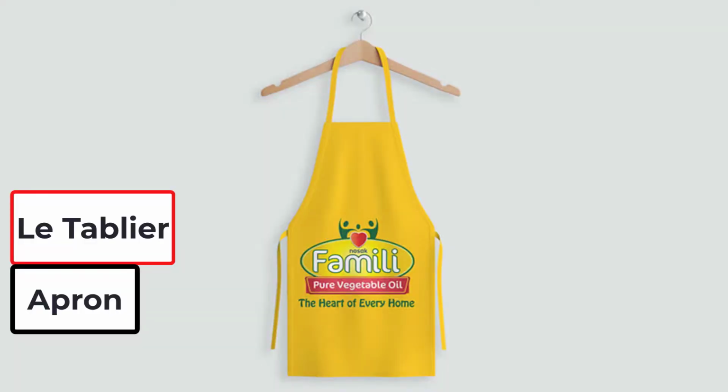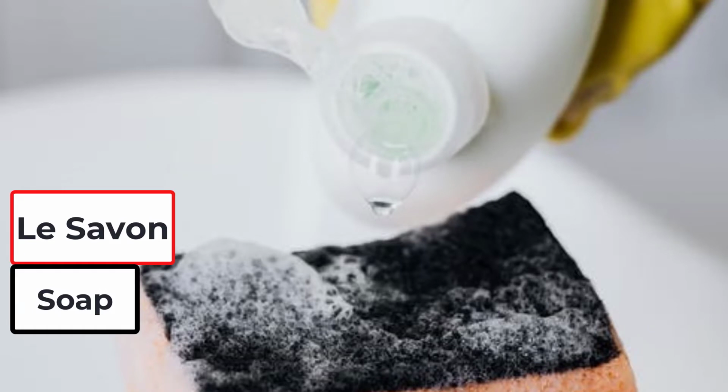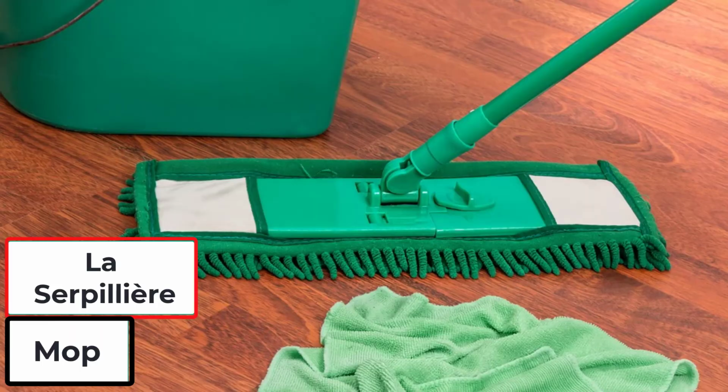So we have le tablier, which is referred to as our apron. You make use of the apron while doing the cooking. We have le savon as well. We make use of our savon to clean up our dishes as well. Le savon. We have another one which is referred to as la serpillière. La serpillière is referred to as mop, which is used to clean up when something liquid spills on the floor.